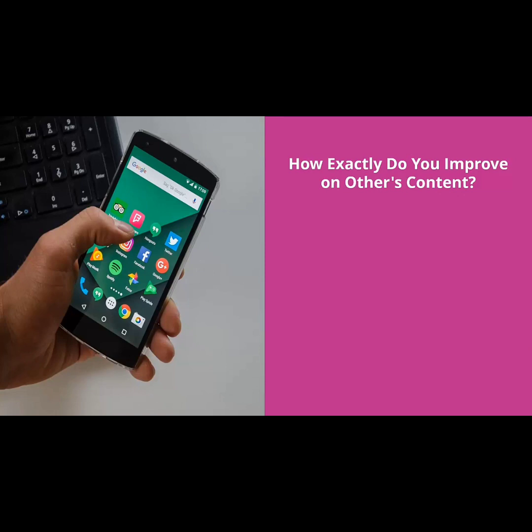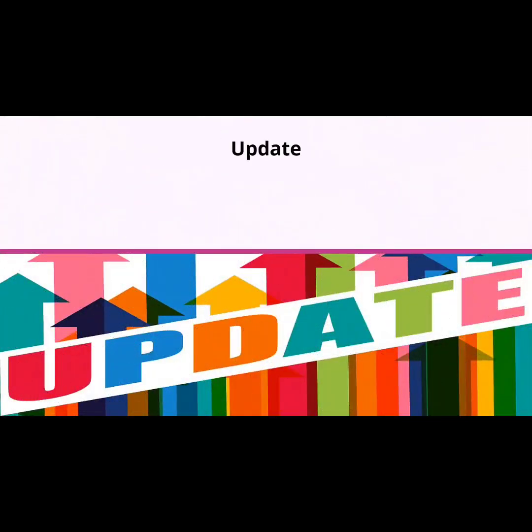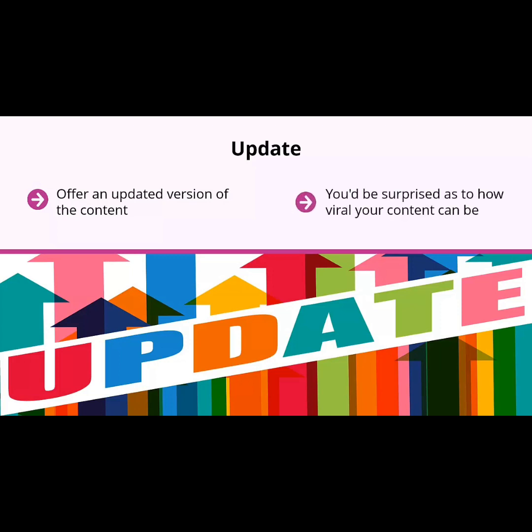How exactly do you improve on others' content? There are several ways you can improve the quality of content that you reverse engineer. Again, you're not copying and pasting here. You're not taking somebody's work and passing it off as your own. No, you're taking ideas so you can create your own original content, but you end up creating better content because you used one or a few or all of the following strategies. To improve content, you should do the following. Update. Offer an updated version of the content. If the hottest pictures your competitors are showing are grainy and obviously old, come up with an updated picture. You'd be surprised as to how viral your content can be.